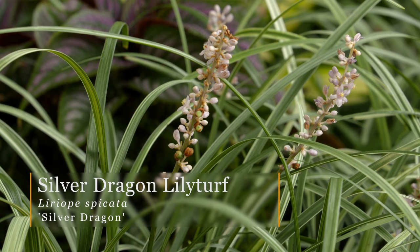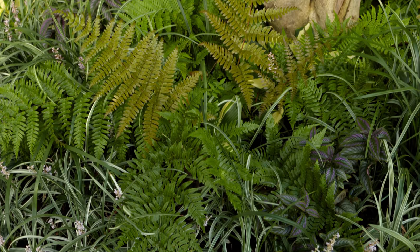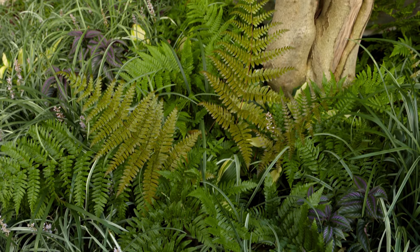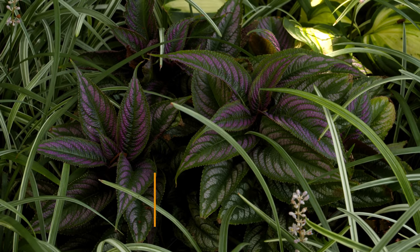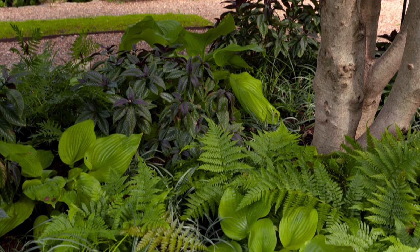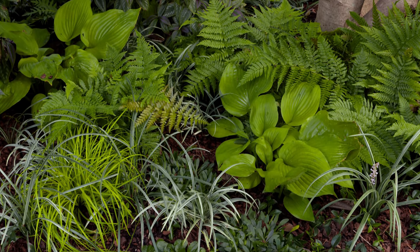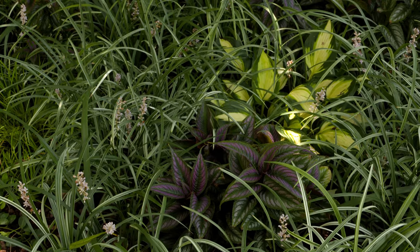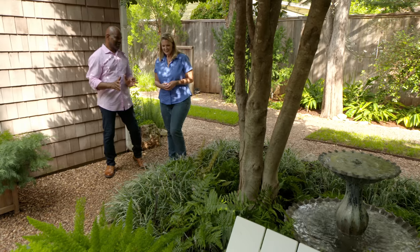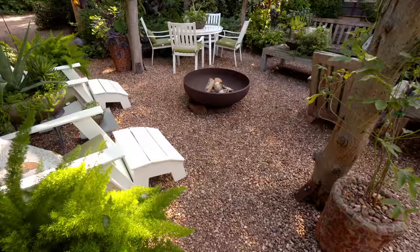Is this the silver dragon liriope? Silver dragon liriope. You have autumn fern, there's wood fern, there's Persian shield, which is annual, but then there's hostas, other variegated hostas mixed in, some different grasses. Again, the purple, white, and shades of green theme. That's about all the color you'll find in my garden. Which creates this kind of cooling, relaxing place to come out and enjoy.